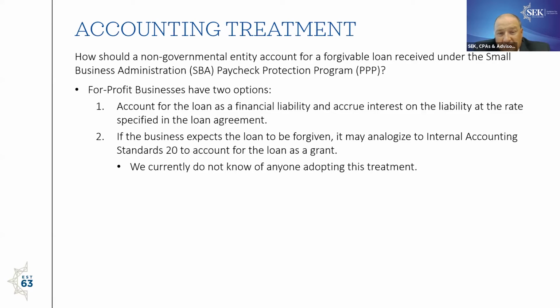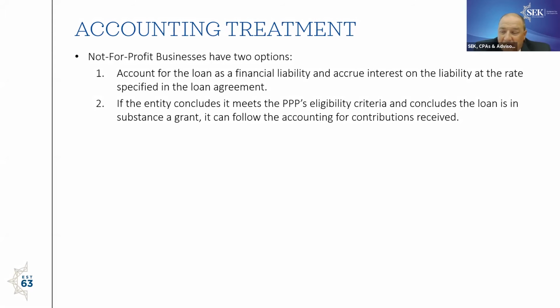For-profit businesses were also given the option to analogize this to International Accounting Standards number 20, which allows, under certain situations, accounting for it as a grant. I currently do not know of anyone adopting this treatment. I was on a webinar last week, and the presenters said they're actually discouraging people from even going down the IAS 20 path. But since we have a not-for-profit conference audience here, not-for-profits now have two options as well.